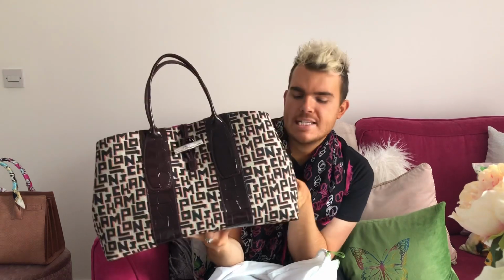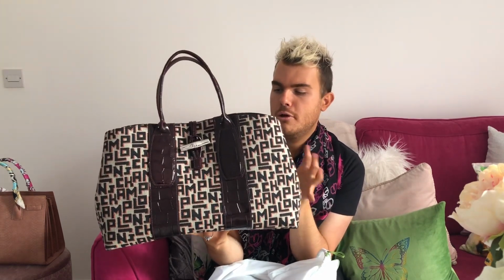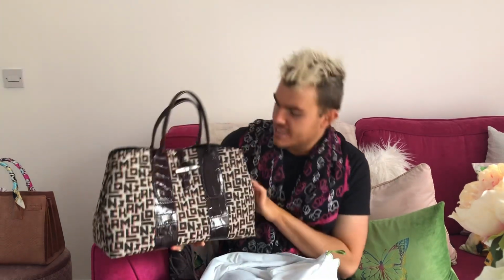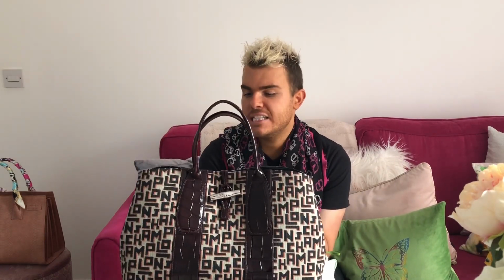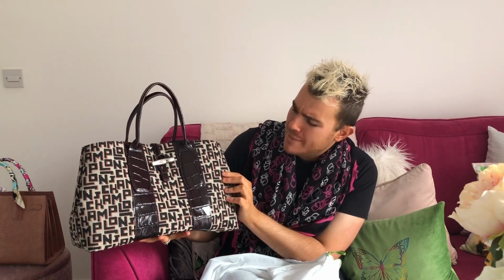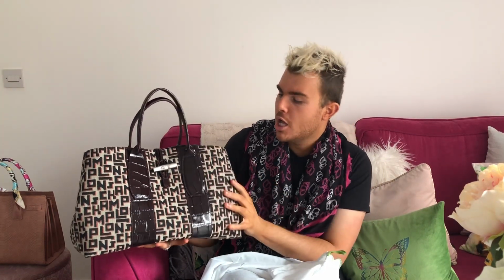And I bought it in this beautiful mixture of material. I think this is a canvas, and the mock croc, this kind of purpley burgundy mock croc. Now this is not my usual style in terms of colour scheme. So it is not bright pink, it is not bright blue. But I just think in this particular bag, it works so well. It is so beautiful. I love the monogramming, I love the canvas, I love the mock croc. I just think it's absolutely stunning. Love this big silver buckle on the front.